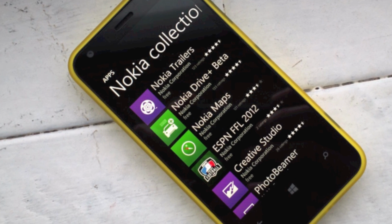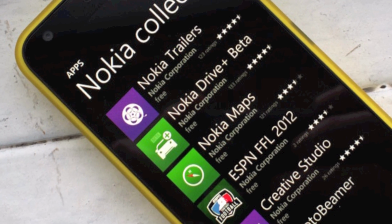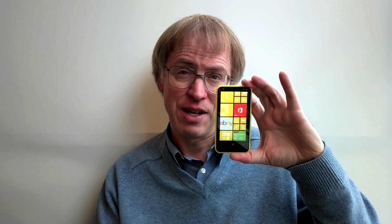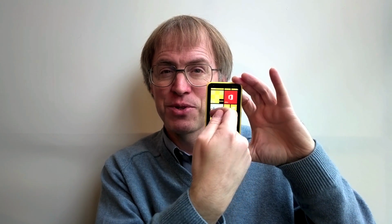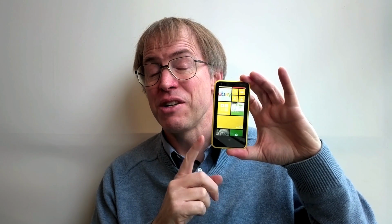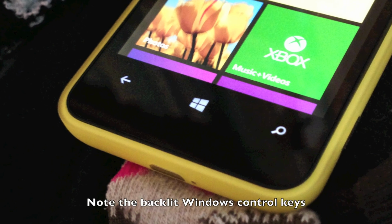The screen's 3.8 inches and WVGA with Nokia's usual clear black display polarizers, meaning that the LCD display stays visible in most light conditions outdoors, and you do get the nail and glove friendly super sensitive touch system as on the top models. I do think that Nokia could have squeezed in a 4-inch screen by reducing this bottom bezel, but I guess they were hampered by screen aspect ratio considerations here.